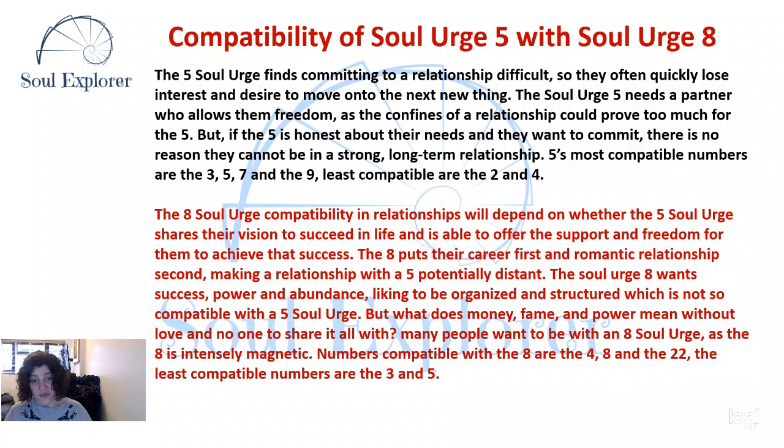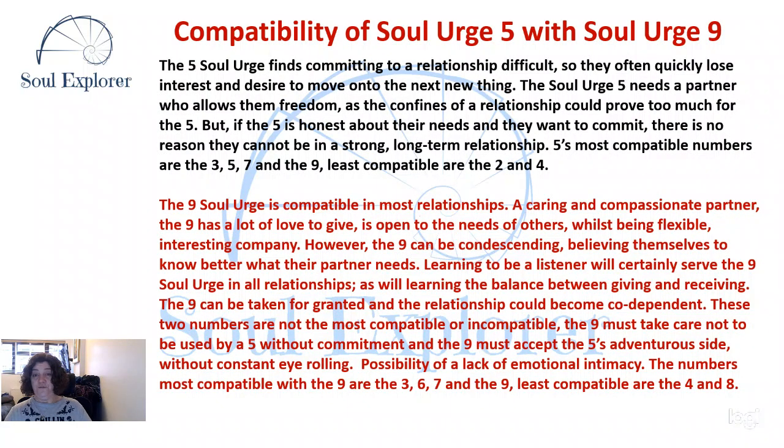Because the numbers least compatible with the 5 are the 2 and the 4. But if you double 4, you have 8. They're very similar numbers. But as I say, if you can understand each other's soul urge and you can work with it, then be that couple that breaks the mold, I say. Right, 5 and the 9.